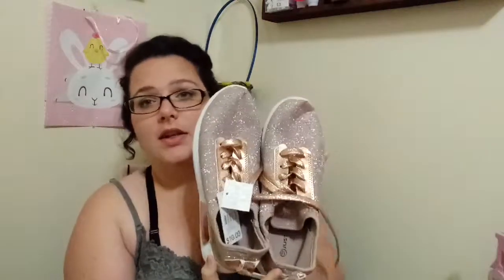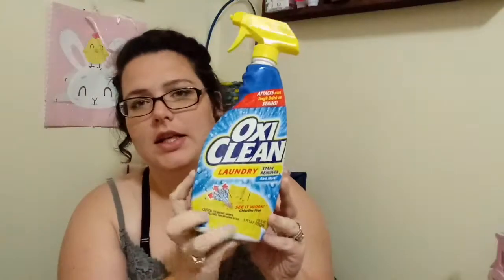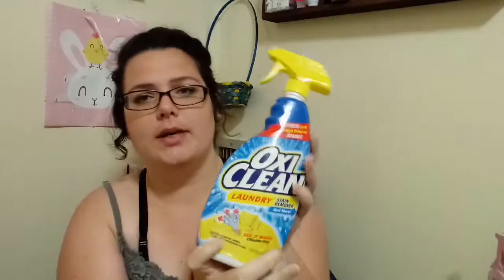I got new shoes. These are from Just Be, $10, size 10s. They're so sparkly and gold and rose gold. Very pretty. Then I got some more home stuff. We got toilet paper, then OxiClean. This is the laundry stain remover and more. Needed that.